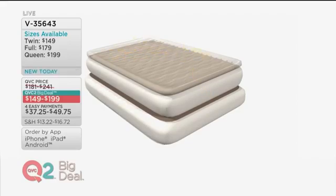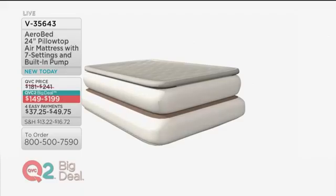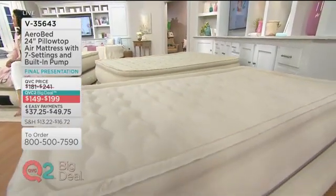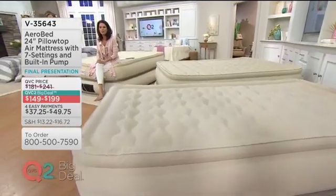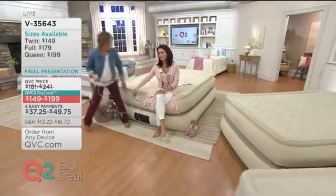And then on top, the pillow top, which again is filled with air, allows you to customize the comfort simply by pushing the button on the wand, which, by the way, you can do while laying in the bed with your head on the pillow. Dang, this is a good one. So it's the Aerobed 24-inch pillow top air mattress with 7 settings with that built-in pump.